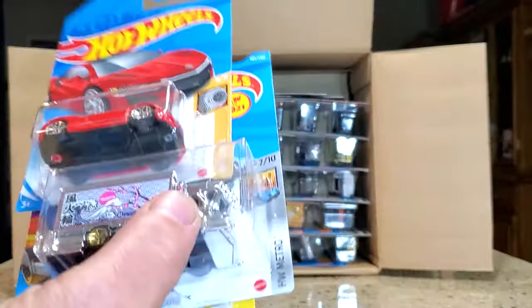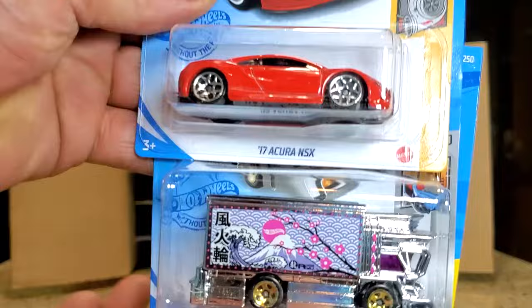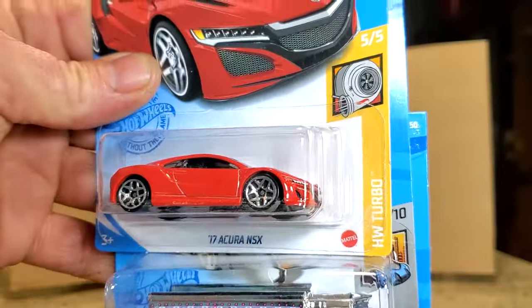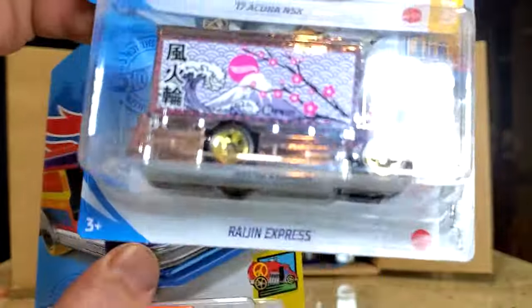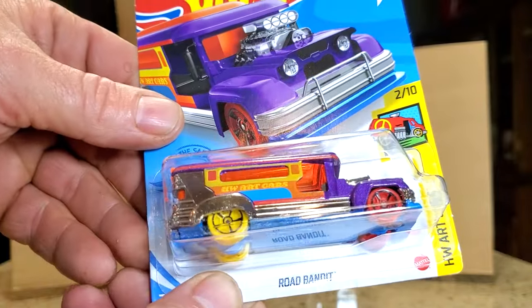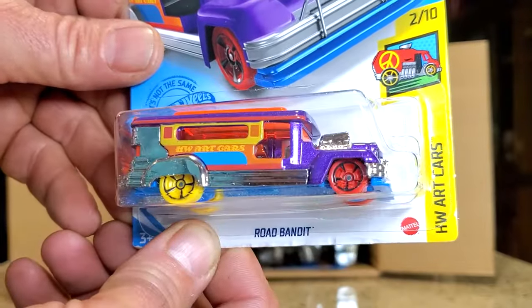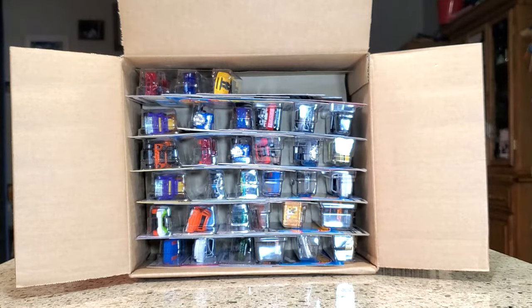Oh, we got Ragin' Expresses for days. Can't even ride these on the track, and we got tons of them already. We got the new color of the 17 Acura NSX. Nice looking car. A Ragin' Express, which you just saw from the F case, and the Road Bandit. This fell on the floor. That's all right.